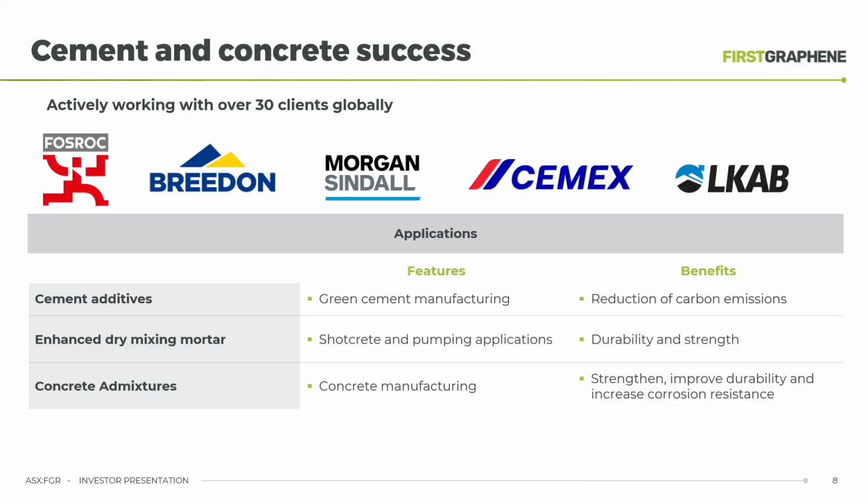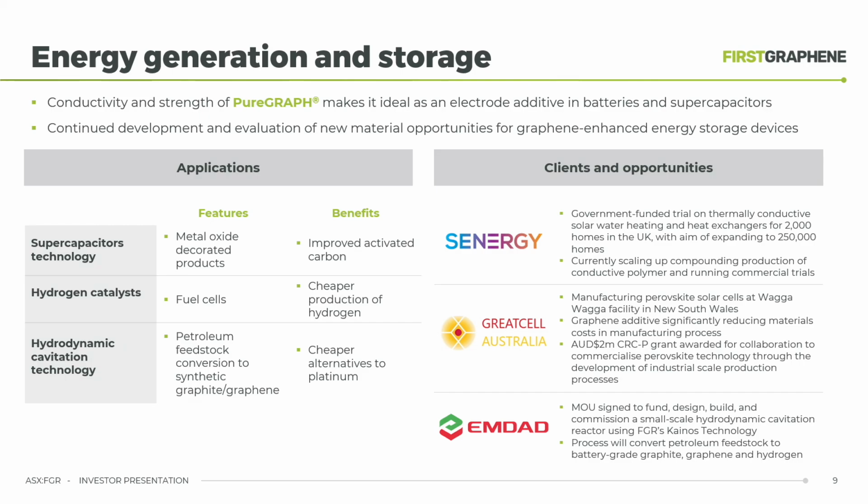So pumping methods, just to easily apply graphene on their scale. As I mentioned, cement for us is our largest potential volume, but that comes at a cost of margin. It's large volume, low margin applications. All of the other areas that we are working on switch that narrative. So if we move over to energy generation and storage, this becomes a lower volume demand, but significantly higher margin opportunities. Now, there are quite a few words in these next few slides, so I'm going to skip through them and just focus on a couple of key opportunities.